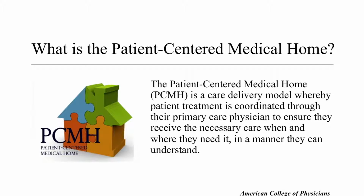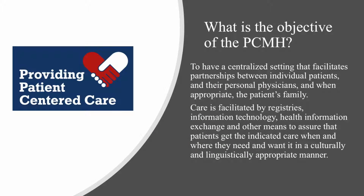It's a care delivery method whereby patient treatment is coordinated through their primary care physician. It could be specialty physicians as well, to ensure they receive the necessary care when they need it in a manner that they can understand. That's kind of a broad overview of it. The objective of the patient-centered medical home is to have a centralized setting that facilitates partnerships between patients, their physicians, and when appropriate, the patient's families or caregivers. Care is facilitated by registries, information technology, health information exchange, and other means to ensure that patients get the indicated care when and where they need it and want it in a culturally and linguistically appropriate manner.